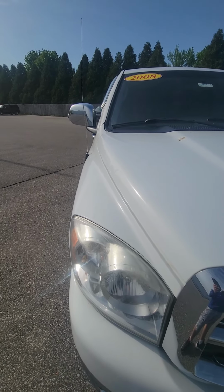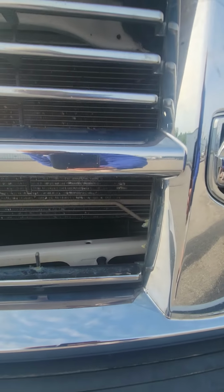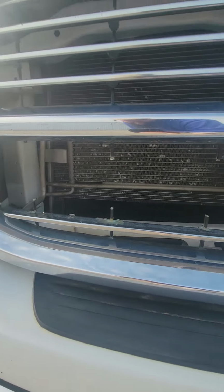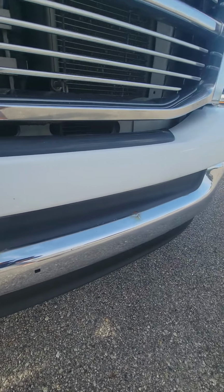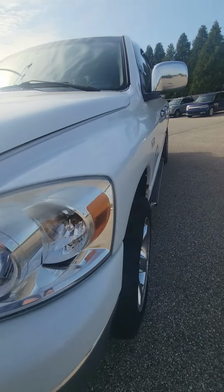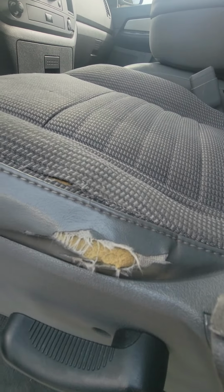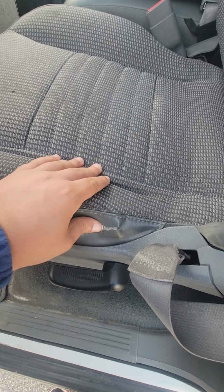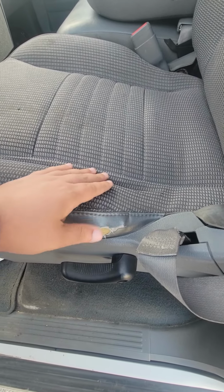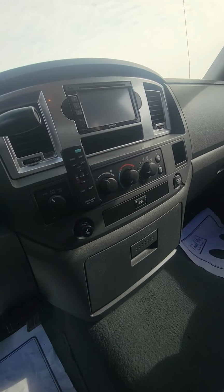I don't see any cracks or chips in the windshield. I do have some slats in the grill that are missing. Some rust on the front bumper. Coming around to the driver's side, a little bit of a rip in the seat. Kind of to be expected there. Even my vehicle's newer and less miles, it has that rip in the seat, jumping in and out of it.